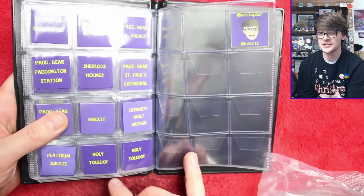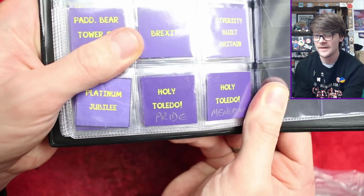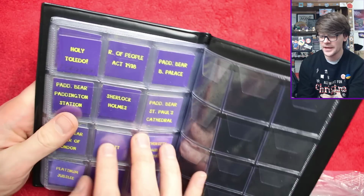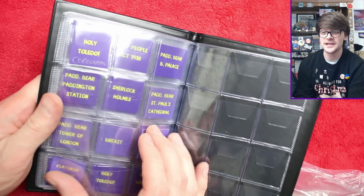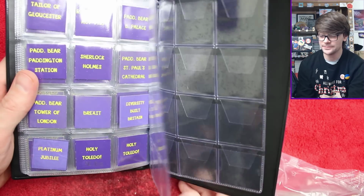But it also means that some of the ones at the end are all Holy Toledos. I have written in pencil, I don't know if you can see, just what they are. So we have Pride, the Memorial 50p, and the Coronation 50p. Luckily, all three of those coins are quite common, so we shouldn't have a problem ticking them off and getting the Holy Toledo blanks out of the book.